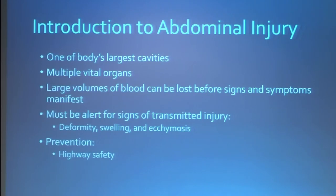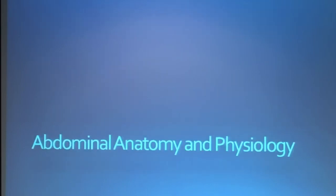The main prevention for abdominal injury, besides avoiding penetrating trauma, knives and guns, bullets, is highway safety, obviously, because most of our trauma, and I think we went through the last review of our trauma series at Southwest, we have 98% blunt trauma. So most of it is accidents and highway accidents.